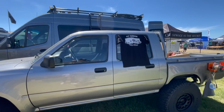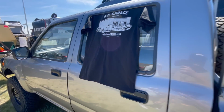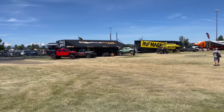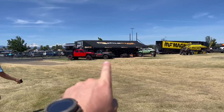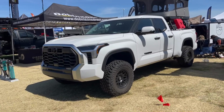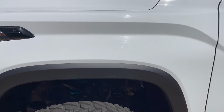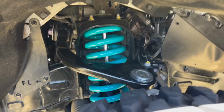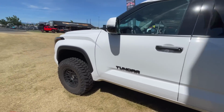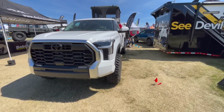And we got a cool Hilux here. Right-hand drive. This thing is really sick. All right, we're over here in this big field in the Milestar booth. We'll go see some of those trucks in a minute. But check out this brand new Tundra, the Dobson booth, with the new Dobson kit on there. Here, let me get back and show you the stance, because it is just right. Look at that.